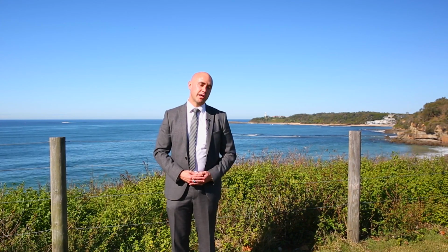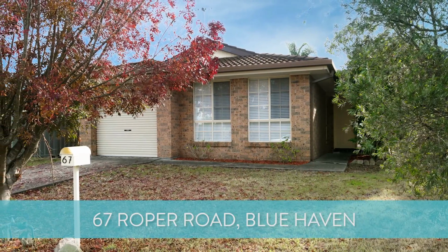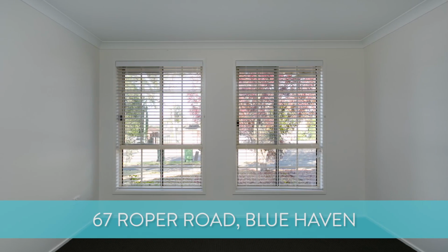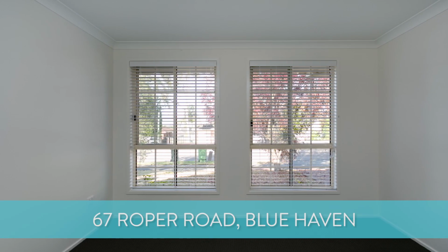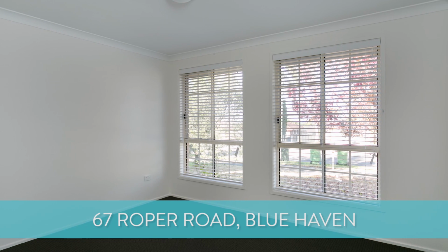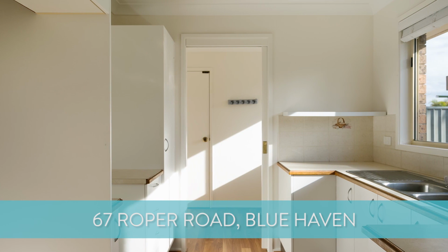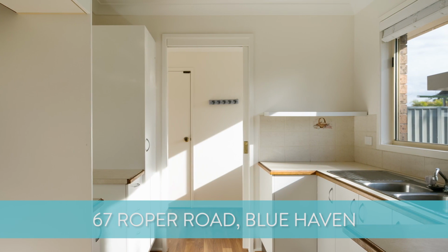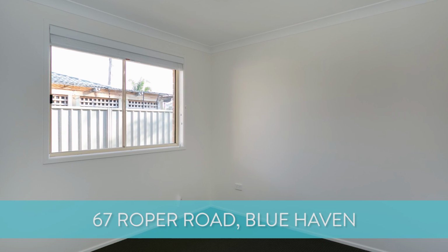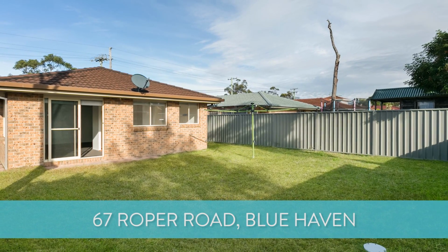A couple of great listings I'd like to share with you right now. Number 67 Roper Road at Blue Haven. This is a beautiful 3-bedroom brick and tile home. It's around about 20 years of age now, but it has been freshly painted throughout and presents really, really well. This would be an ideal home suitable for an investor. This one is a for sale property, so it's going on there as expressions of interest, so keep an eye on that one. We'd expect that one to be selling in 2 to 3 weeks, judging on how the market's travelling at the moment, but a great first home or investor buy, that one being a 3-bedroom home with a single garage.